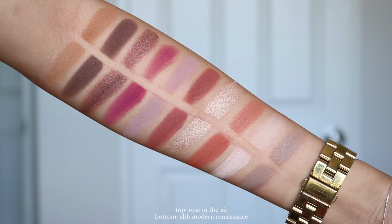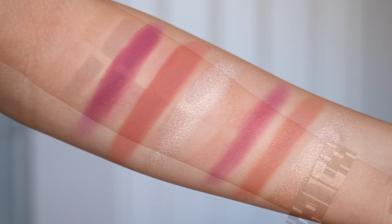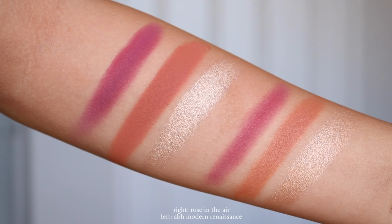The shades in here you can easily dupe. I know a lot of people compare this to the Mono Renaissance. Although they look very, very similar, the payoff in the Anastasia one is incredible. Purple here, this pink fuchsia purple. There's a very similar one in the Anastasia one called Love Letter. Love Letter will automatically show up on your eye. Like this one barely, you can barely see it on my eyes. So honestly, if I had to choose one between the two, I would just go for Mono Renaissance. And you guys know I'm not the biggest fan of Mono Renaissance, but I would still choose Mono Renaissance over Rosé in the Air.